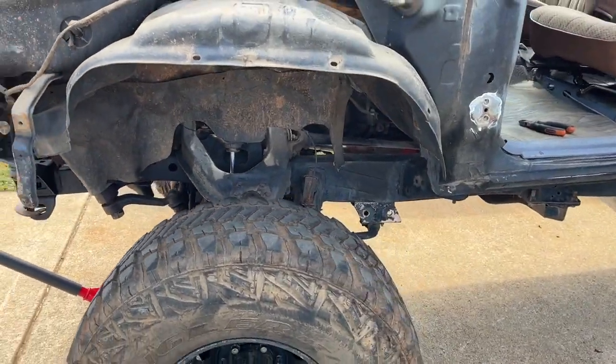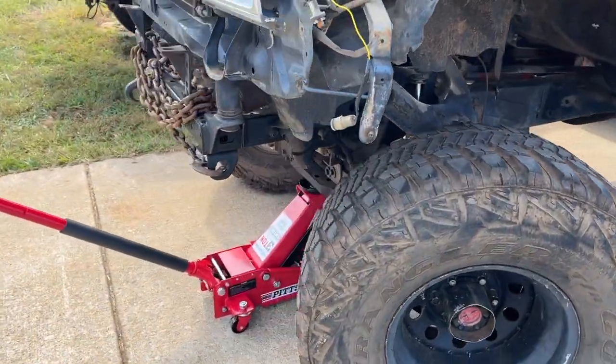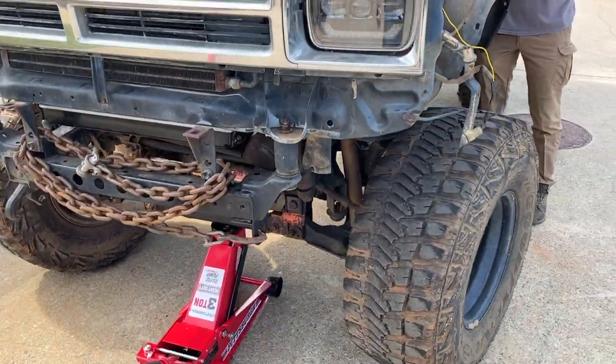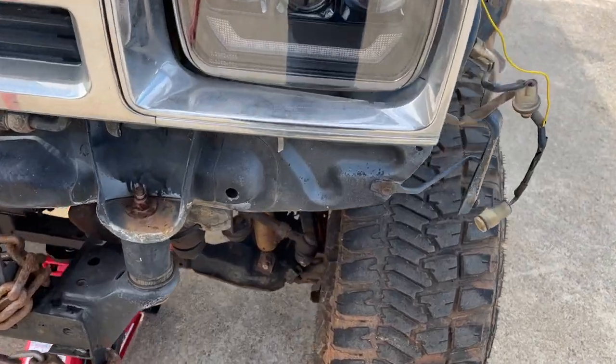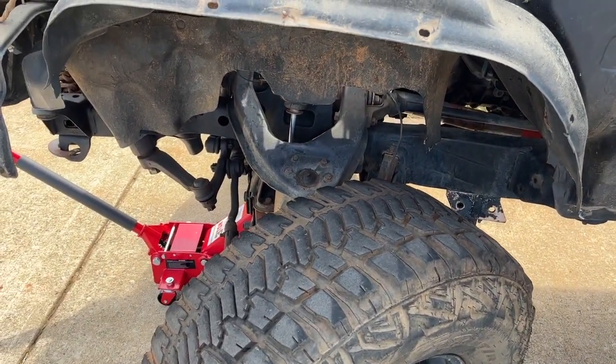So you give it a little wiggle to the left, a little wiggle to the right, as it's all jacked up. It is simple as that to get the power steering going.